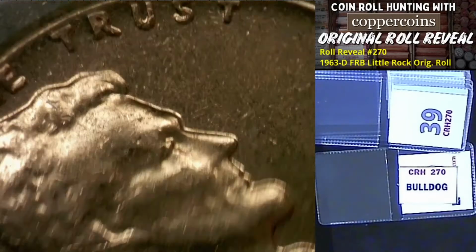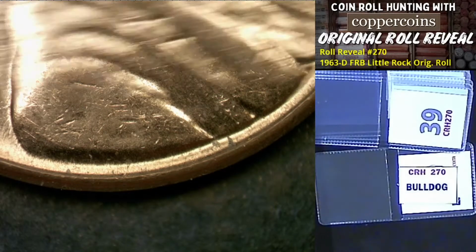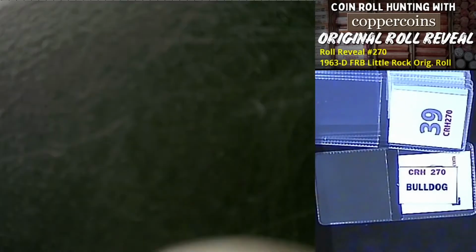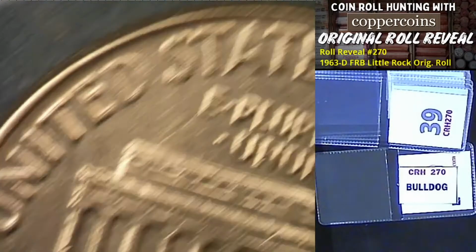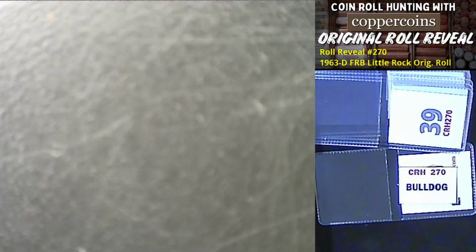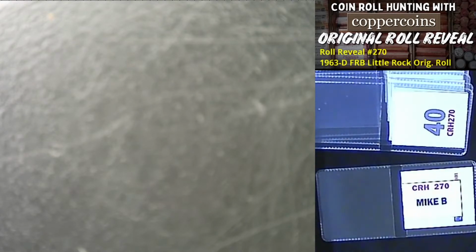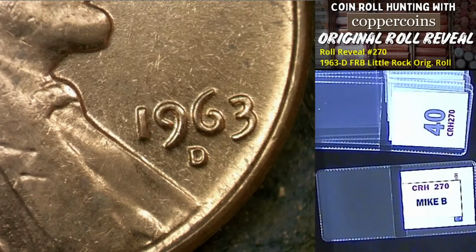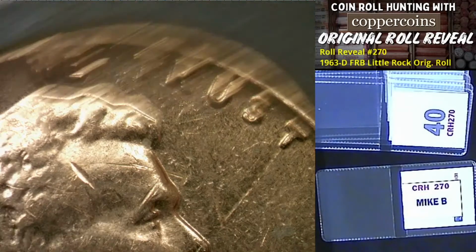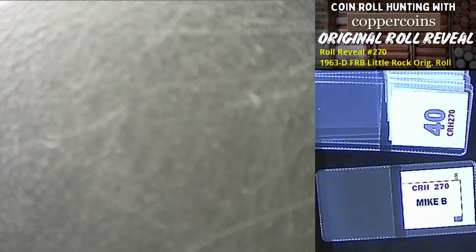And got nothing going on there. Hey, Roadrunner. Nothing on that side on this one either. So that'll be for Bulldog. Got him a normal coin, unfortunately. And here's Mike, again, Mike Birchman. Somewhat decent looking coins. Some of them in better shape than others, but die varieties seem to be very difficult to come by in this particular roll.